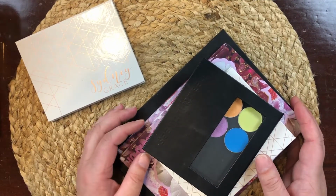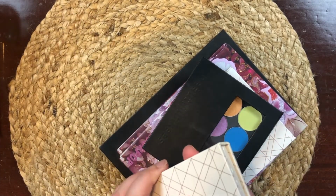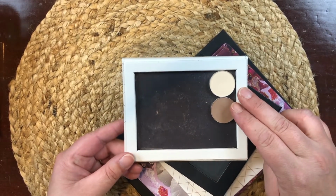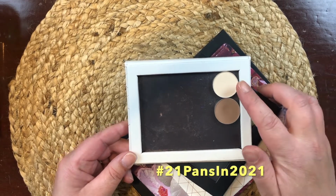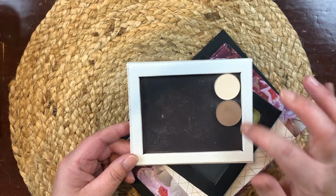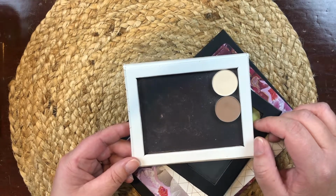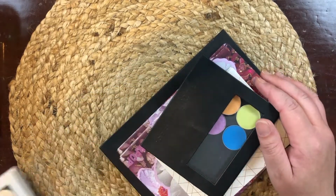I have all of my magnetic palettes here. I'm going to lay things out. Hopefully we can see everything. This is the palette that I'm going to be putting the eyeshadows in. These are the two shades that are currently in my 21 pans in 2021. We have Vanilla Freeze from Beauty Junkees and Tiki Shed from Beauty Junkees. I would like to include those in my 12 pan palette. So I'm gonna put this off to the side and show you what we're working with.